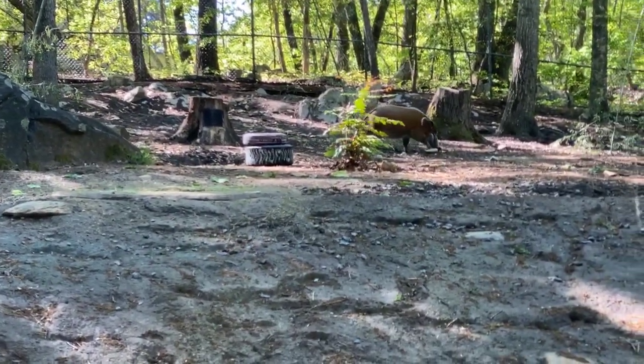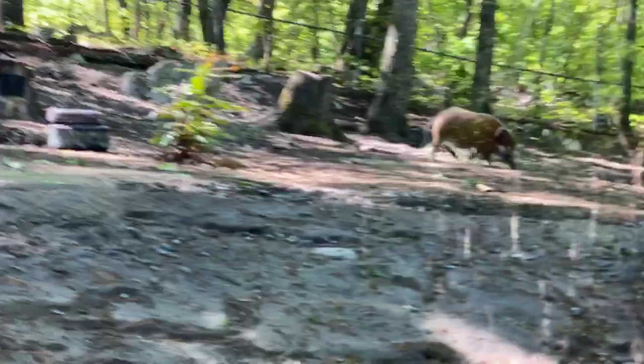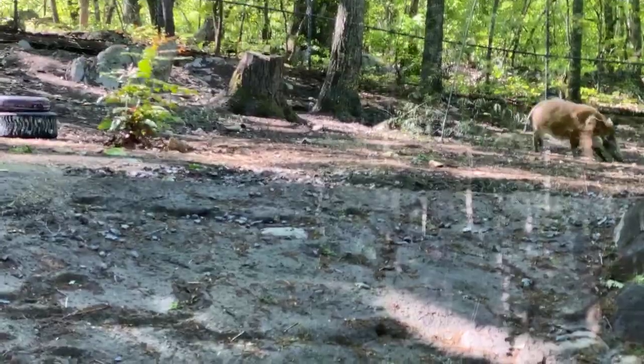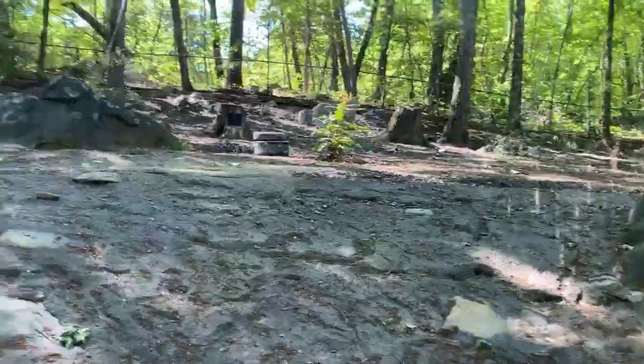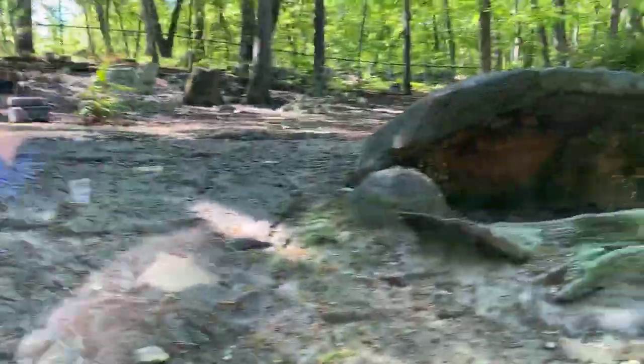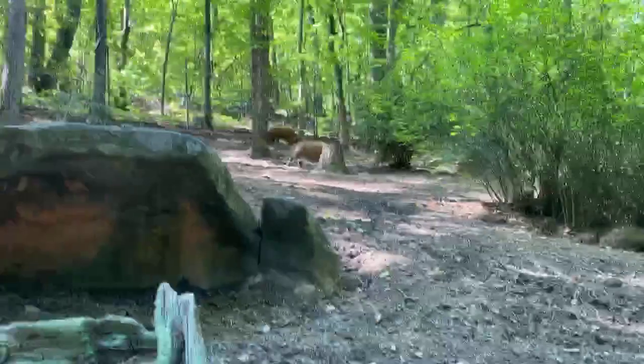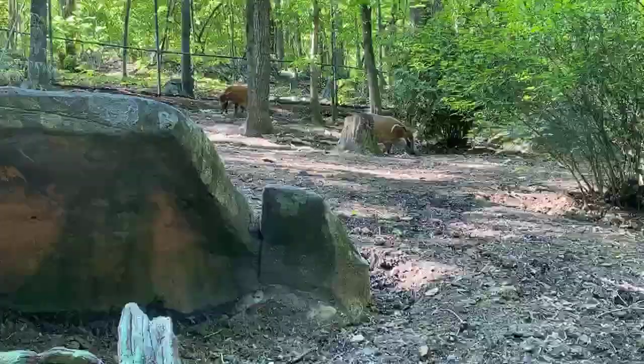So red river hogs, now they're not all together. It's hard for me to tell them apart. That looks like Patience there. They told us Patience was a little bit lighter in color. The zoo keepers here today, awesome of them to present this food, present this enrichment.